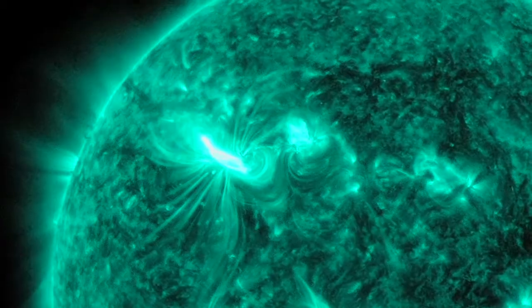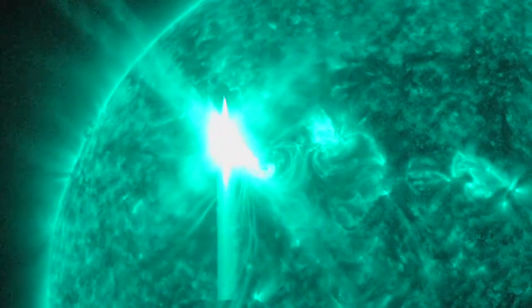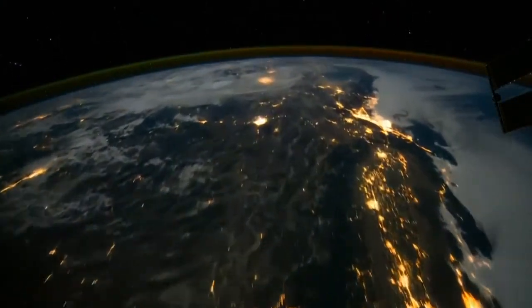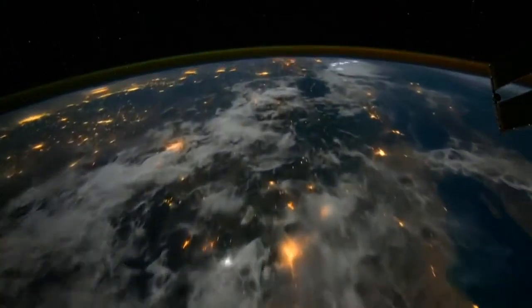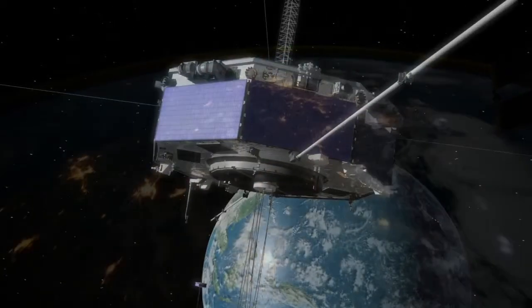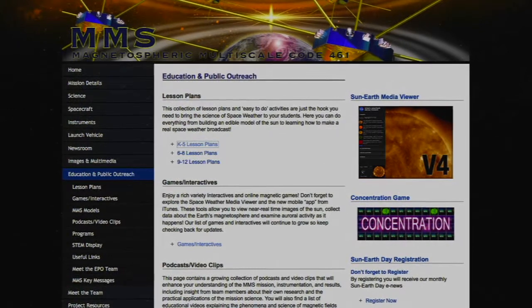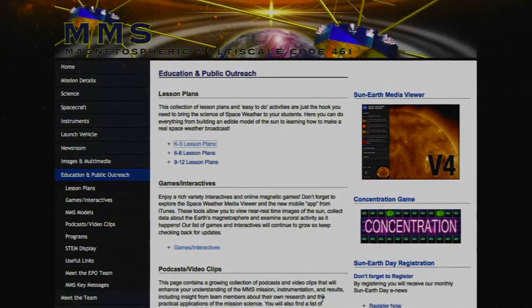It's not like SDO, which has really pretty pictures of the sun, or other missions, like earth science missions, that show hurricanes and wildfires. We have a team that works with us that actually does the visuals. We have a web person, we have a science writer, so we work together to get the story out.